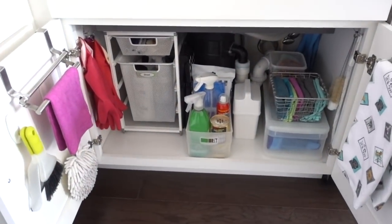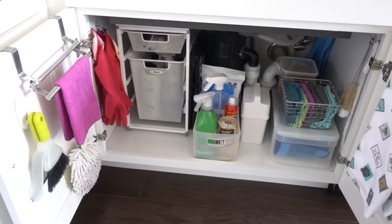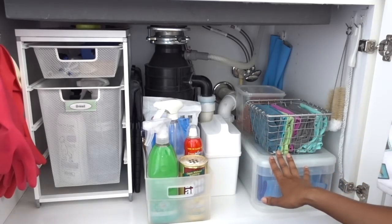Ta-da! Here it is. Now, this is the first of the spaces that I am doing an update on that actually have changed a little bit. So I will give you guys a little tour. The main thing about this space that has changed a lot is I have downsized on a lot of items that were in here.